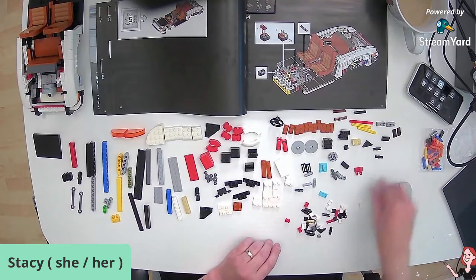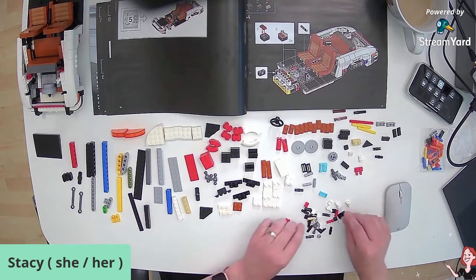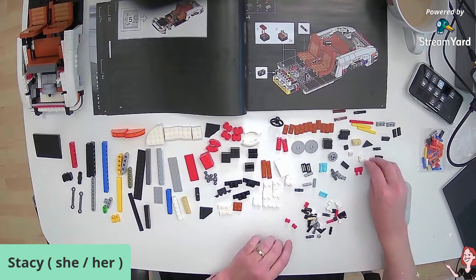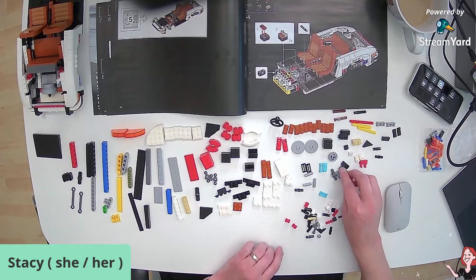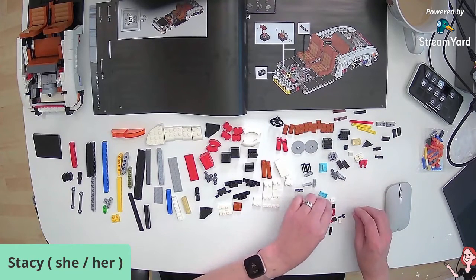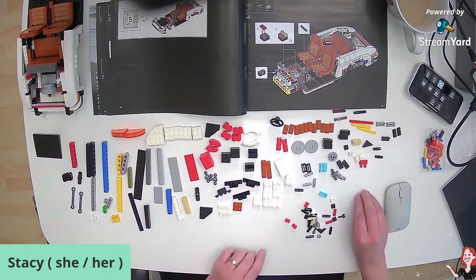Eek. Where am I going to build? I think I'm just going to have to build on top of the book at this rate, because it's just going to be absolute chocker with Lego in front of me. Some more Connecty Technics bits over the side.